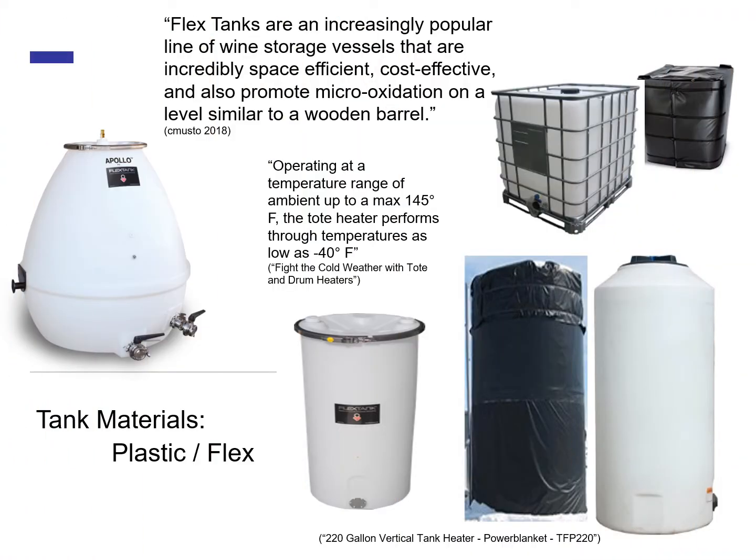As shown on the left side, the Apollo, as previously mentioned, looks quite a lot like a concrete or a clay egg. However, it's made entirely of plastic. Flex tanks are an increasingly popular line of wine storage vessels that are incredibly space efficient, cost effective, and also promote a micro oxidation on a level similar to a wooden barrel.